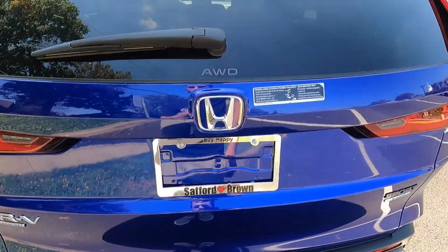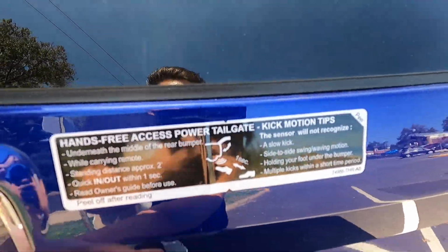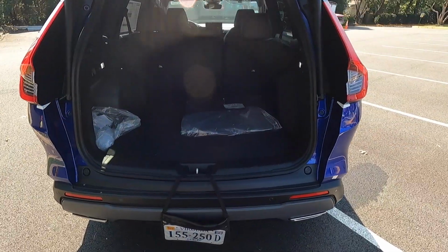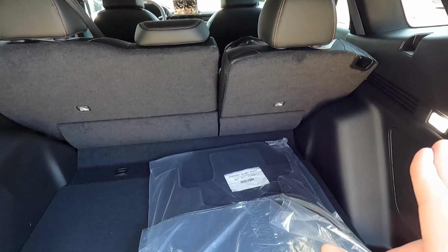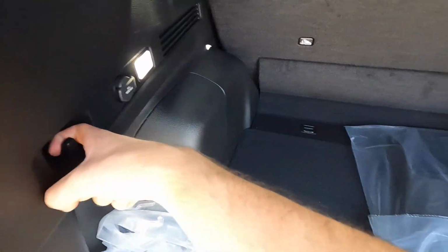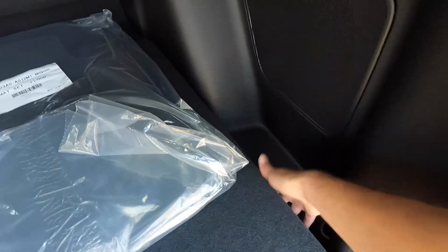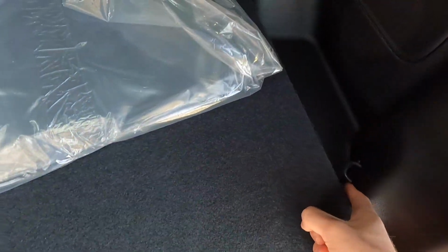So basically, you would just kick your foot underneath there. This will come up. You basically get a little guide right there. But anyways, it's just easier for me to click on the pad for video's sake. And then taking a look at what we got going on here, basically you get an LED light on that side, an LED light on this side, and then you also get a 12-volt power outlet on the driver's side as well. Grocery bag hook, a little bit of storage down in there, a little bit deeper. Same thing on this side as well. Just get a little tie down hook right there, a little tie down hook over there.